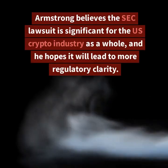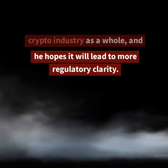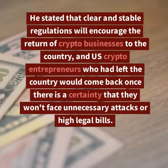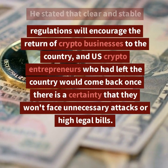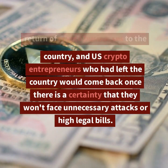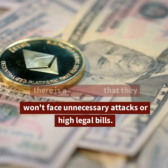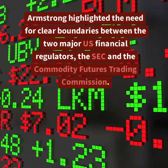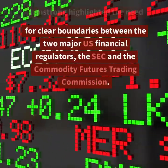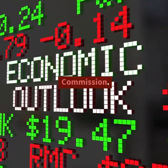Armstrong believes the SEC lawsuit is significant for the US crypto industry as a whole, and he hopes it will lead to more regulatory clarity. He stated that clear and stable regulations will encourage the return of crypto businesses to the country, and US crypto entrepreneurs who had left the country would come back once there is a certainty that they won't face unnecessary attacks or high legal bills. Armstrong highlighted the need for clear boundaries between the two major U.S. financial regulators, the SEC and the Commodity Futures Trading Commission.